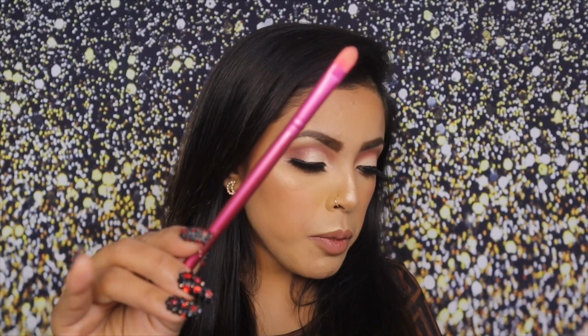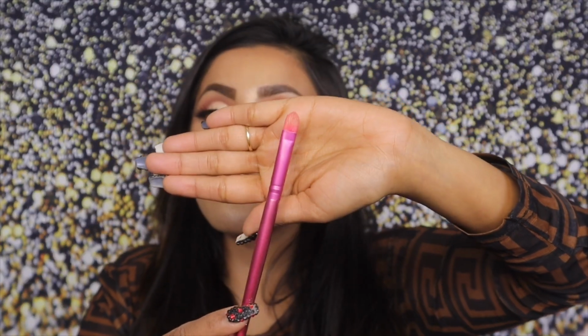I must say about this brush, it did a really good job. I actually use this kind of brush to cover my brows all the time, but she said she used this brush to put a nice pigment for a glamorous eye, so that's what I did as well, which worked really good for me. Then next thing I did, I used this brush right here.